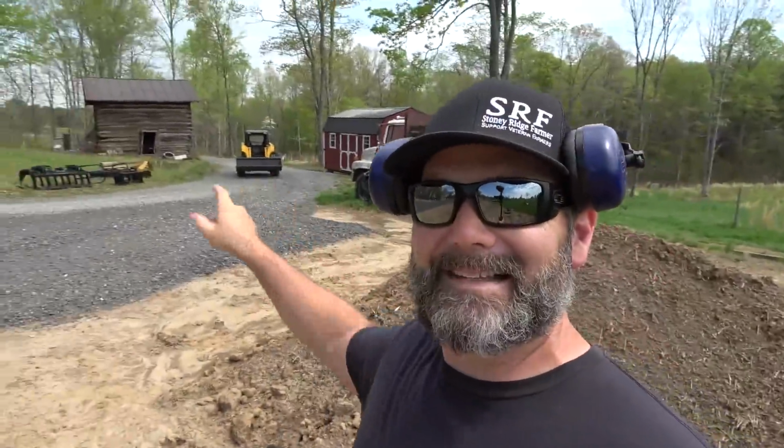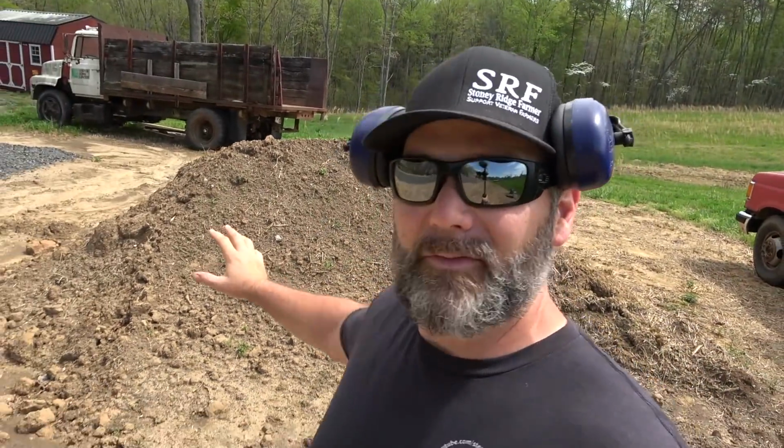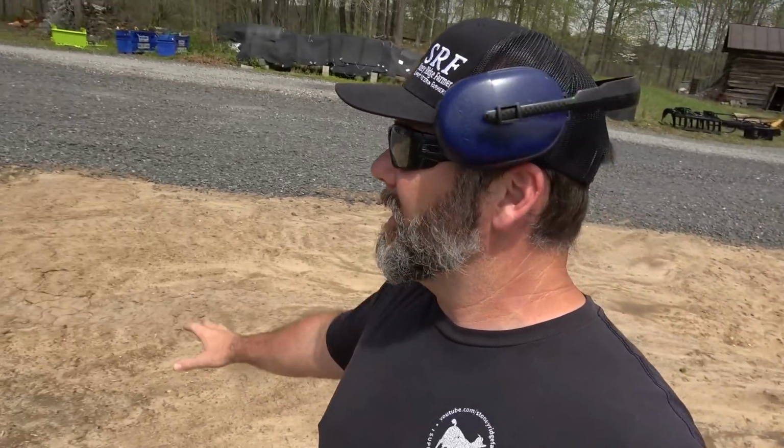Next project, take that skid steer, put this pile of dirt in that truck and move it down to the garden site. Some of this dirt, I say dirt, this is soil. This is soil that I built for a garden plot that used to be right here. We're actually gonna be putting a huge shop right here. About a 60 by 200 shop is gonna go right here for me to keep my equipment in out of the rain and for us to work on projects together.